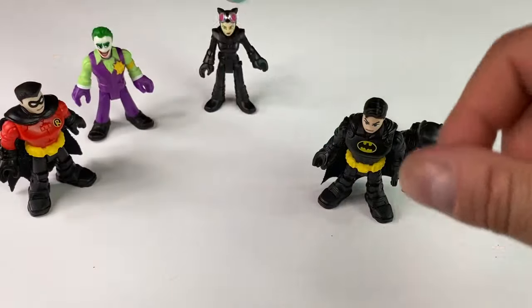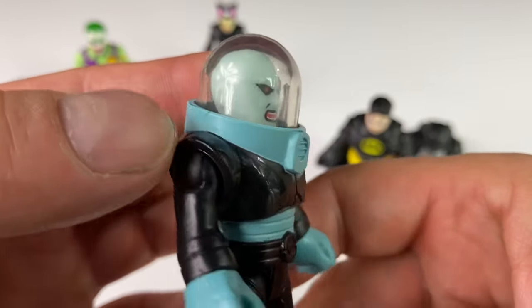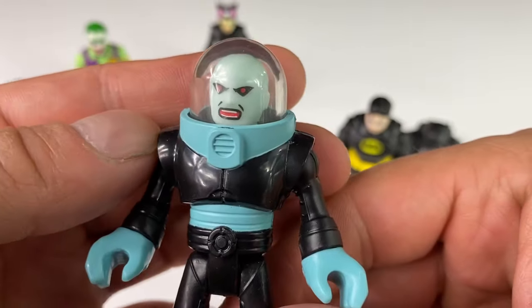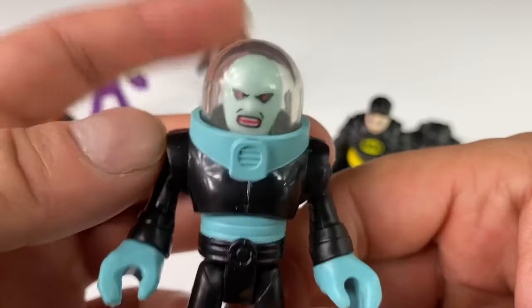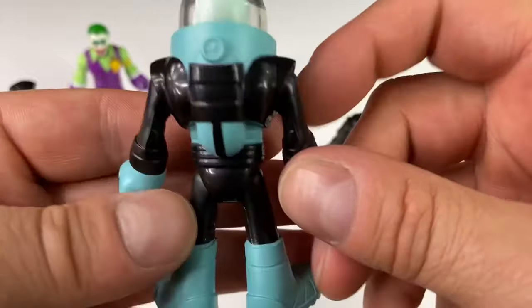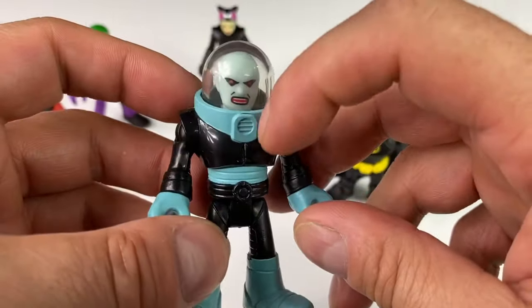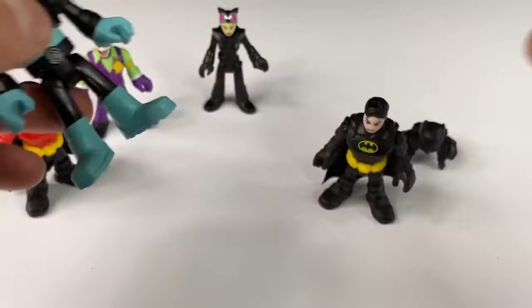And Mr. Freeze. I love this Mr. Freeze. Could be the best Mr. Freeze Imaginext has done yet. He is very, very mean looking. I don't believe that head glows in the dark. I like his suit. I like the colors on the suit. Very good. Kind of reminds me of the Arkham games, this guy here. Got that kind of look.